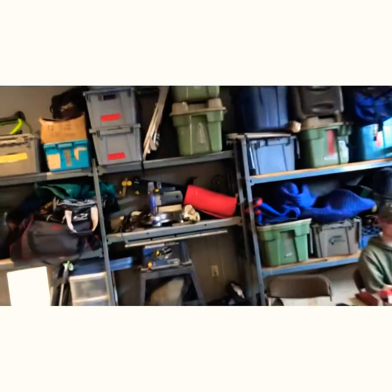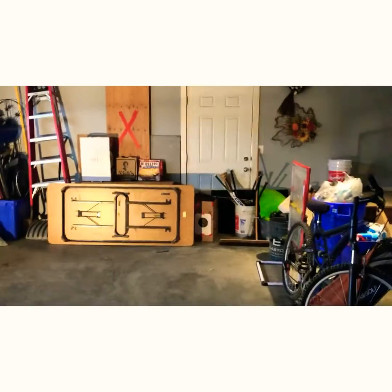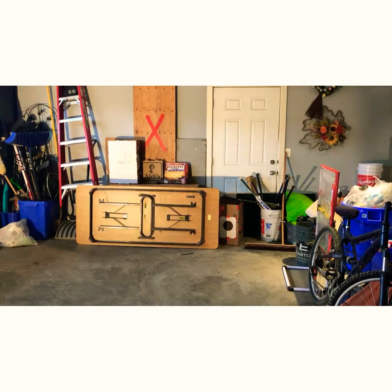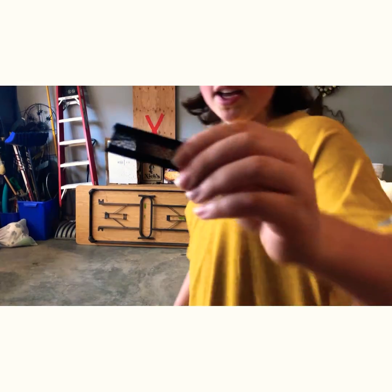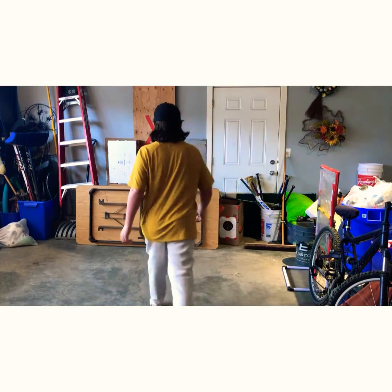Okay, the next item will be... that's probably, it's not helping. Go. Now they can see. I can't see. Our next item will be some supports from my 3D printers. Some little black supports off of the Picatinny rails.